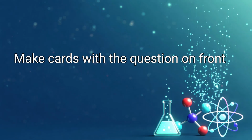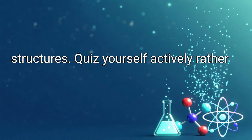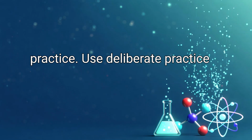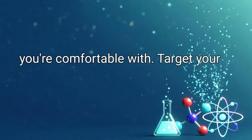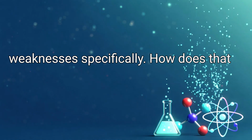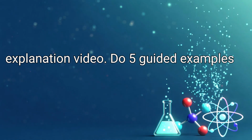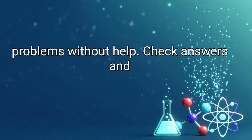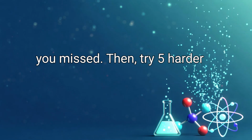Perfect for chemistry. Make cards with the question on front and answer on back. Include images of structures. Quiz yourself actively rather than just reading. What about problem practice? Use deliberate practice principles. Don't just do easy problems you're comfortable with. Target your weaknesses specifically. How does that look practically? Say you're struggling with limiting reactant problems. Watch an explanation video. Do 5 guided examples with solutions visible. Then attempt 10 problems without help. Check answers and identify error patterns. Redo the ones you miss. Then try 5 harder variations.